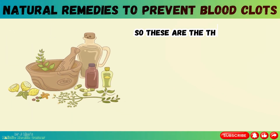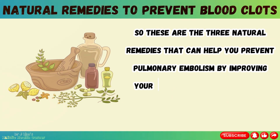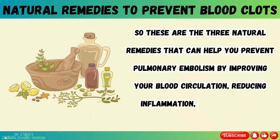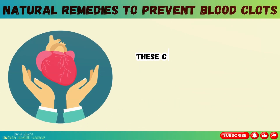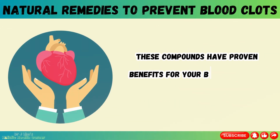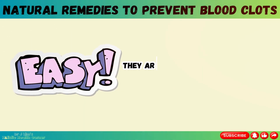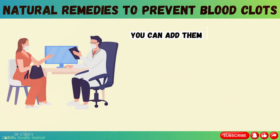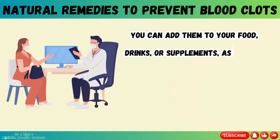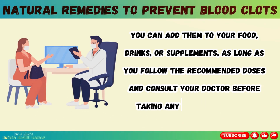So these are the three natural remedies that can help you prevent pulmonary embolism by improving your blood circulation, reducing inflammation, and preventing platelet aggregation. These compounds have proven benefits for your blood clotting, heart health, and overall wellness. They are also easy to find and use in your daily life. You can add them to your food, drinks, or supplements as long as you follow the recommended doses and consult your doctor before taking any natural remedies.